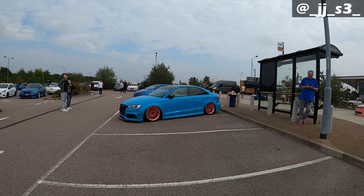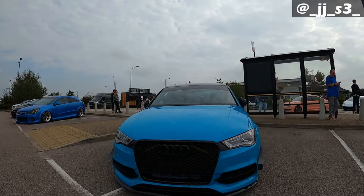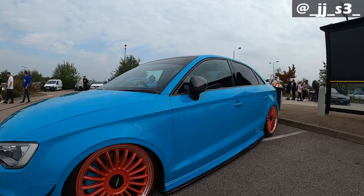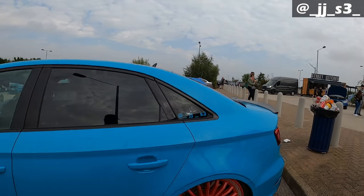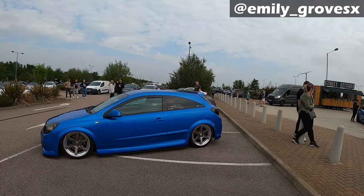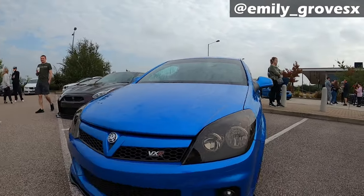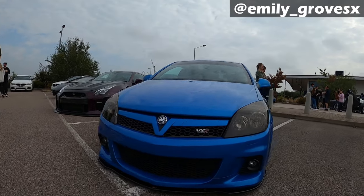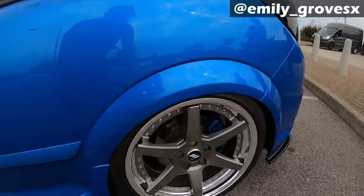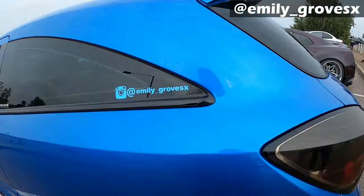S3 saloon, bagged, splitter, canards. Oh, but I should have been going. Follow that one here. Another one we've seen before. Lovely Vauxhall Astra, very low. Lovely. Follow there.